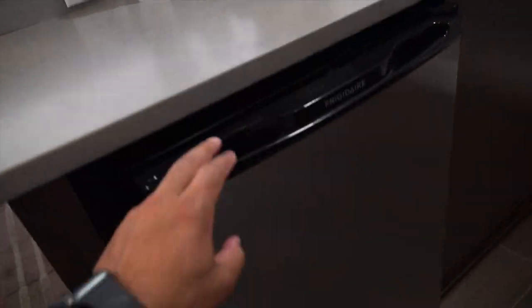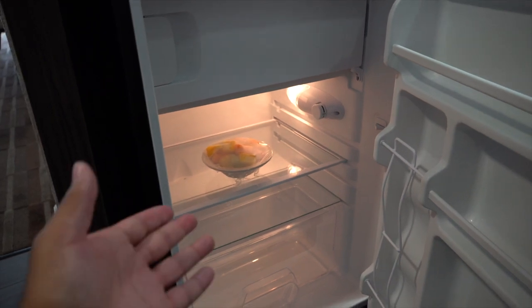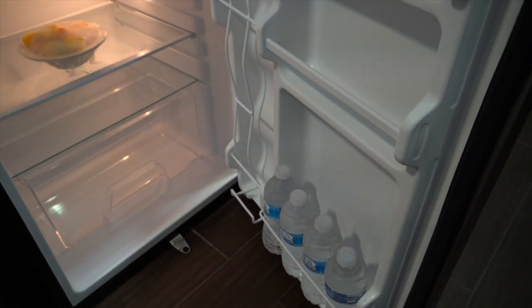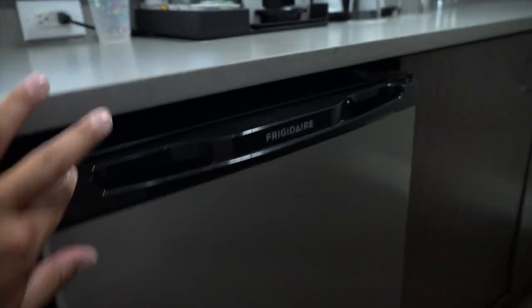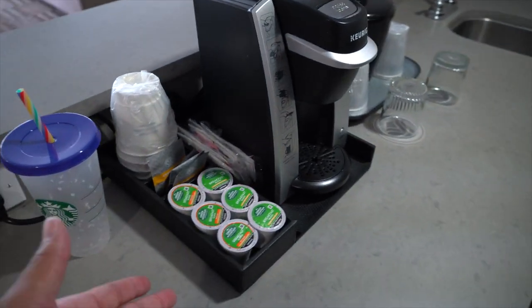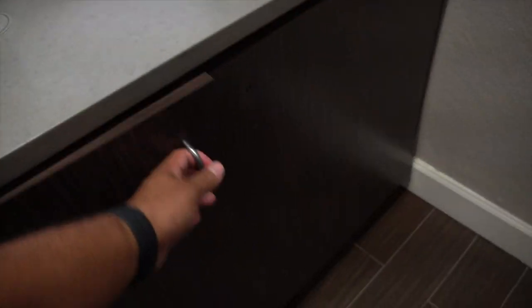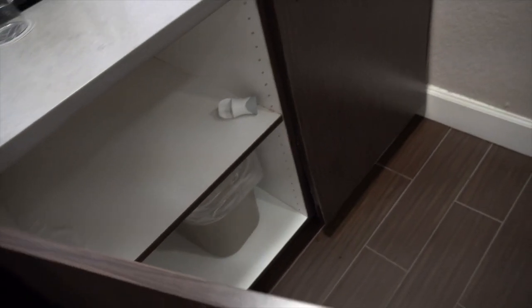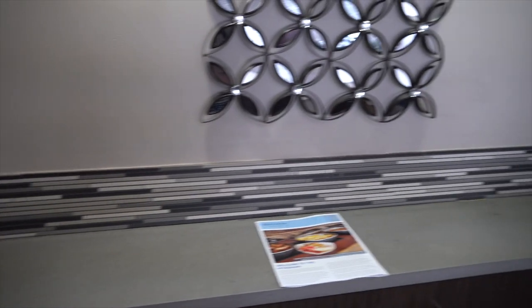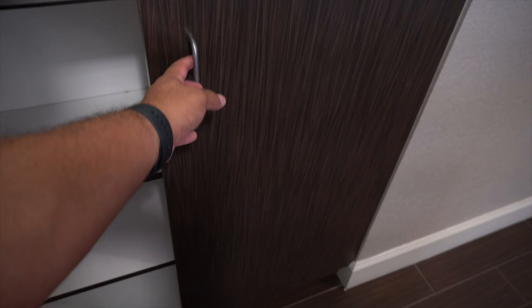You do have this big refrigerator. Oh, they left us some fruit and some water. That was really nice of them. And then you also have a Keurig to yourself with coffee, cups, a sink, trash can. And then over here, if you bring your own alcohol, this will be the place for it. Storage for any food items that you may have.